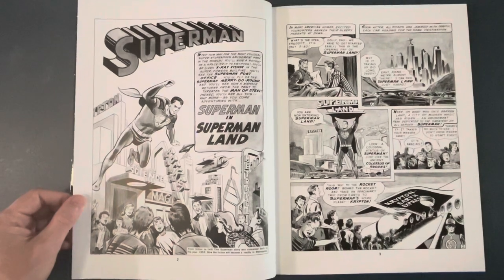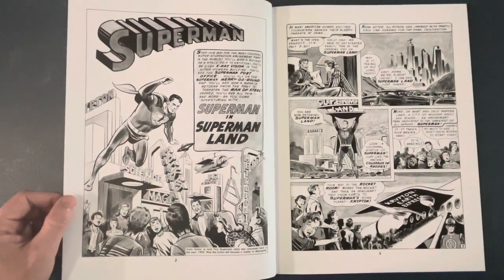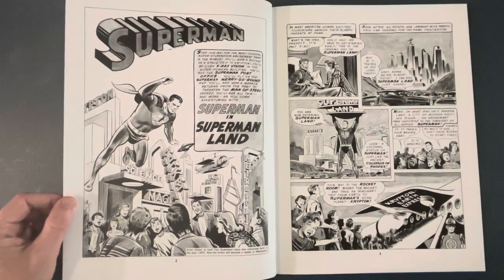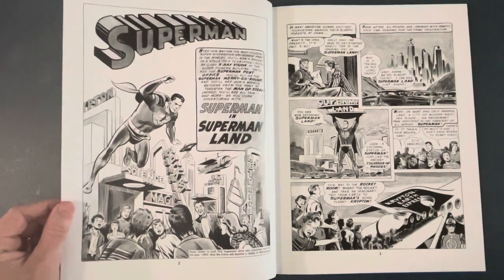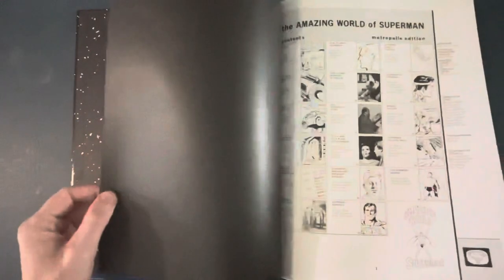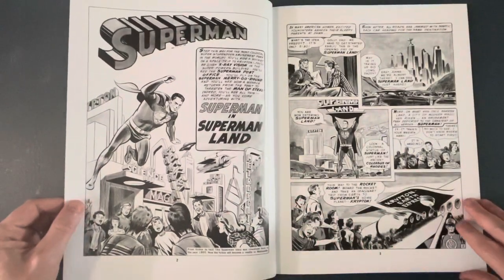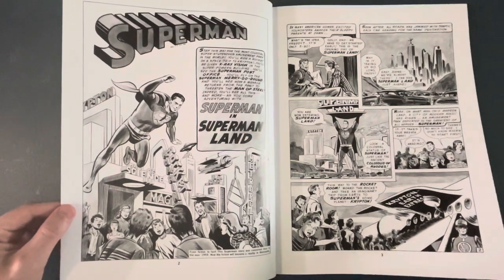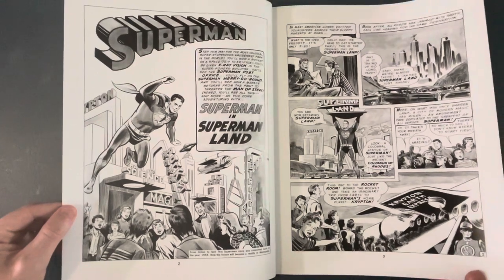Superman and Superman Land. From fiction to fact, this Superman story was conceived back in the year 1955. So 1955, you can tell by the artwork in the 70s. I don't even think this is Kurt Swan. It might be Wayne Boring. I don't know if it even gives credit. Doesn't give any credit there. So I don't think this even gives credit. Wayne Boring, Kurt Swan. I'm leaning towards Wayne Boring as the artist on this.